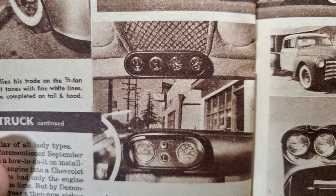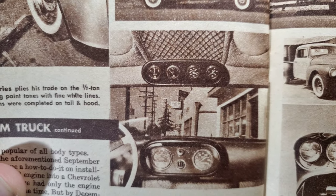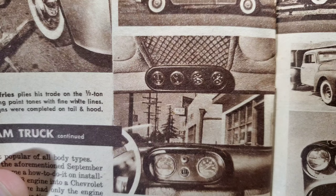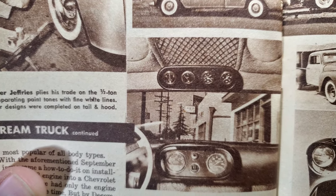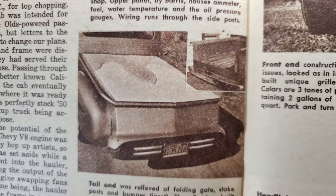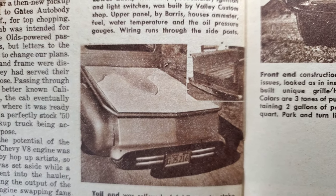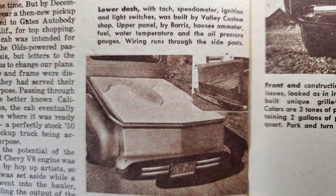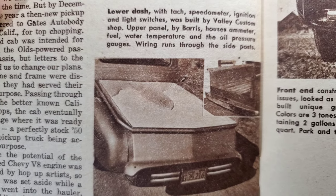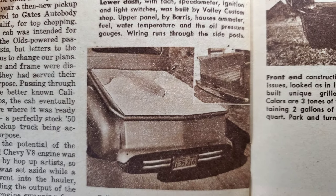Interior shot. The lower dash with tach, speedometer, ignition, and light switches was built by Valley Customs Shop. The upper panel by Barris houses ammeter, fuel, water temperature, and oil pressure gauges. Wiring runs through the side posts. Before and after of the bed. The tail end was relieved of folding gate, stake posts, and bumper. Then Barris rebuilt the rear by adding a sheet metal panel, rounding bed rails with curved exhaust tubing, and forming the rear grill opening of 2 stewed grill pans.